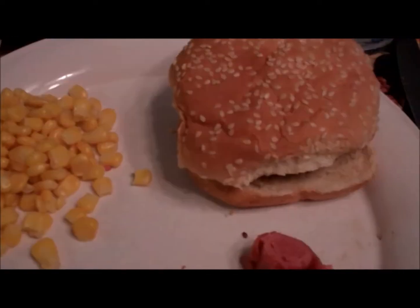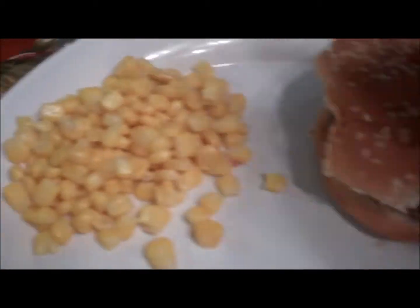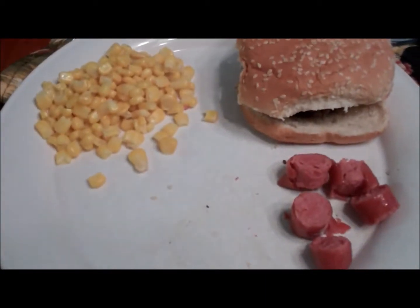Yum! Tonight for dinner is a cheeseburger hot off the grill, some sweet corn, and an organic hot dog cut up because I couldn't decide between a hot dog and a hamburger. So that's what's for dinner tonight.